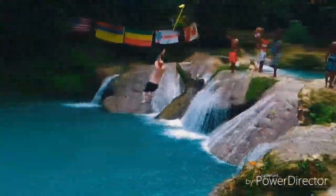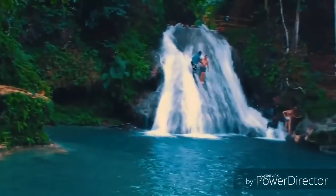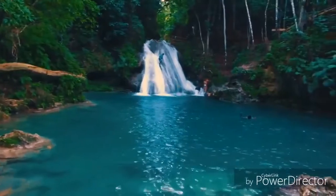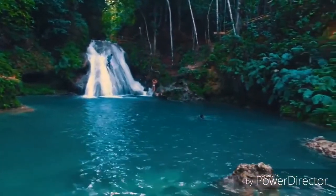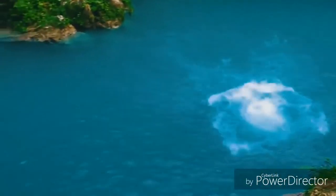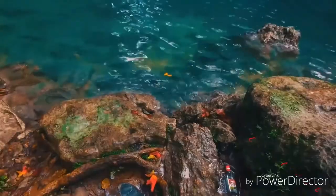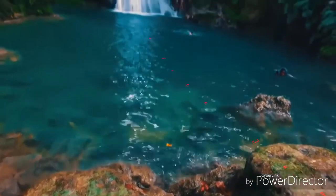12 hidden waterfalls in Jamaica that will take your breath away. There is more to Jamaica than excellent food, top-notch beaches, and vibrant nightlife. The island's lush mountainous interior and ample rainfall create the essential ingredients for our magnificent waterfalls.